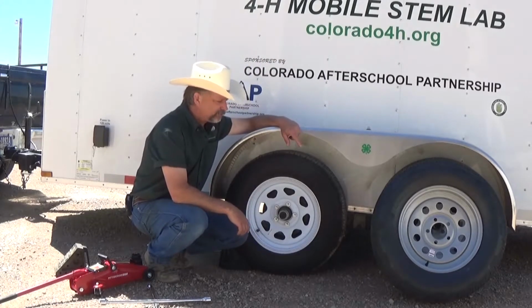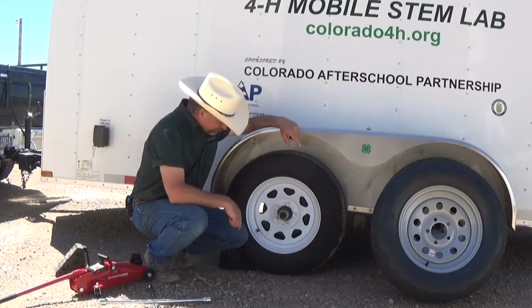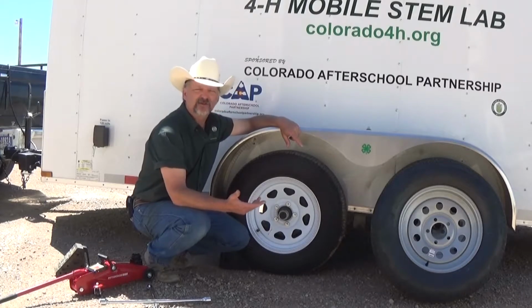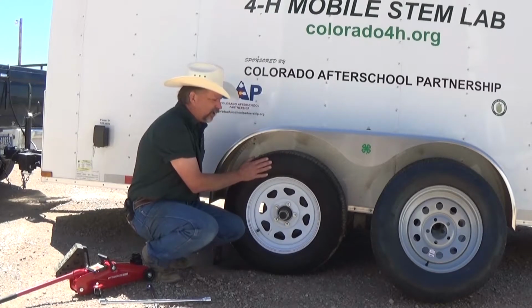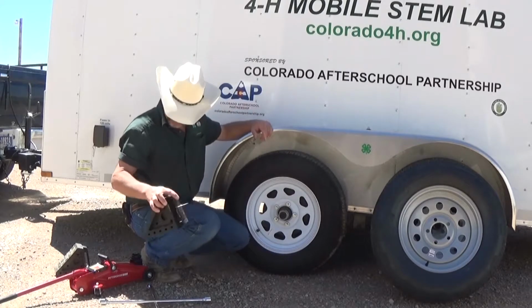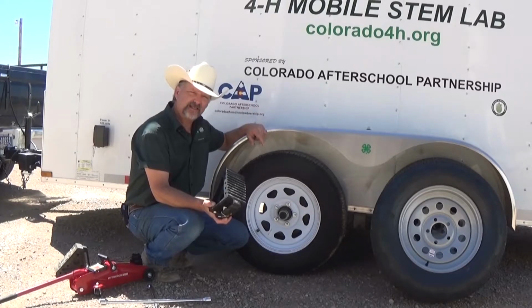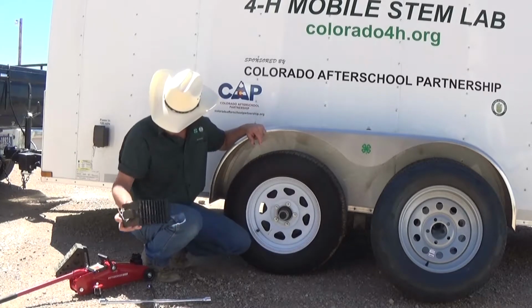Again, I want to do this on the opposite side and not on the side that I'm working. I'm going to jack this up, so wheel chocks aren't going to do me much good if I jack this up, get the tire off of the ground. There's no tire there to be on the wheel chocks, because I'm going to be taking this tire right here off. So on the opposite side, that's what I'm going to do. And again, I have two wheel chocks. I'm going to do one on both sides just to further secure the trailer from moving around with me.